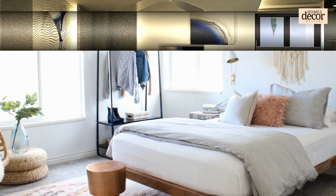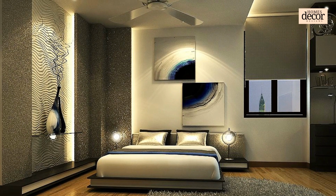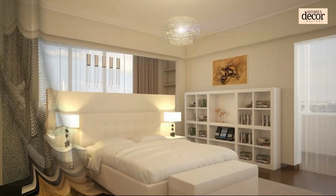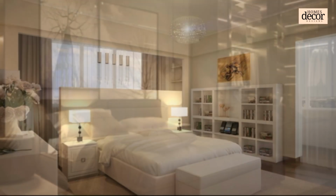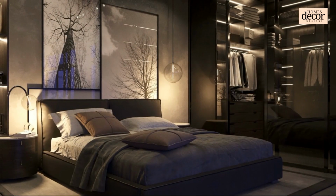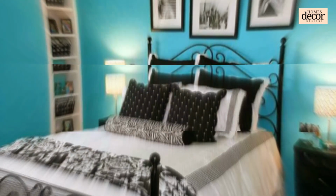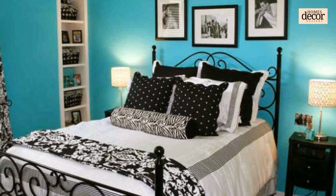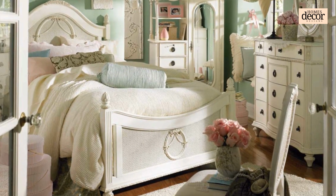Designing a unique teen bedroom is all about expressing your teenager's personality and interests. Here are some tips to help you design a unique teen bedroom. 1. Choose a theme. Choose a theme such as sports, music, travel, or fashion, and use it as inspiration for the room. 2. Use personal photos. Display personal photos, artwork, or posters that reflect your teen's interests.